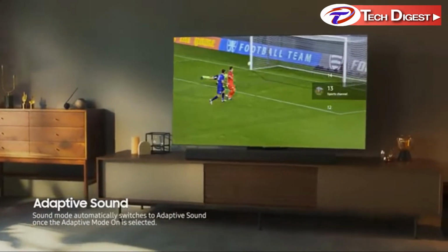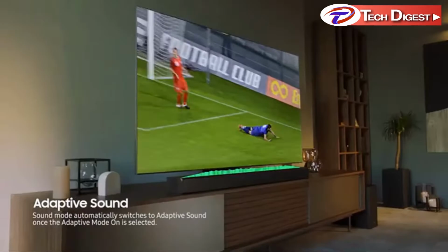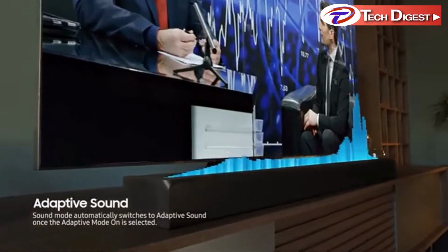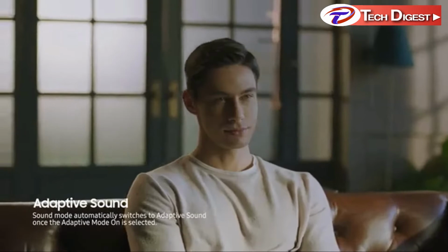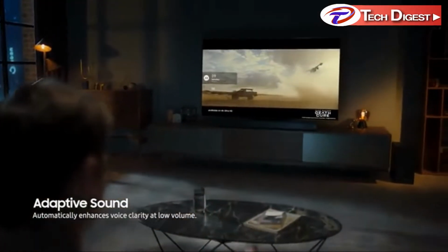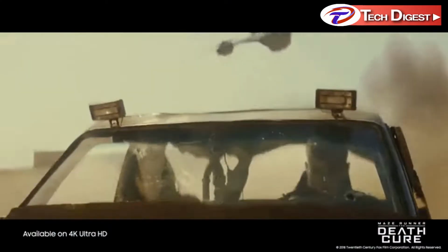Adaptive sound automatically adjusts to optimal sound settings for sports, movies, and all other types of content you watch on your QLED. And when you need to watch TV quietly, at low volume, dialogue can still be heard clearly.